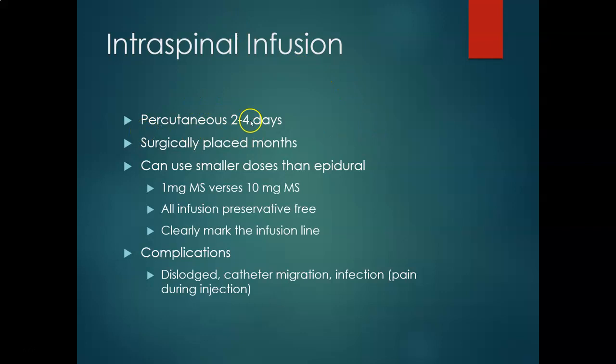Intraspinal infusion, percutaneous 2 to 4 days, surgically placed months. Can use smaller doses than epidural. 1 milligram MS versus 10 milligram MS, all infusion preservative free. Clearly mark the infusion line. So complications include dislodging, like I was saying. Make sure you visualize the line and it doesn't get caught in the bedding. Catheter migration, infection, pain during injection.